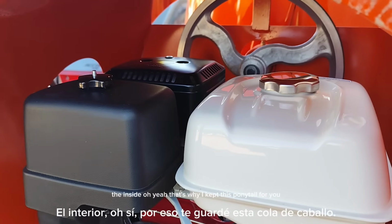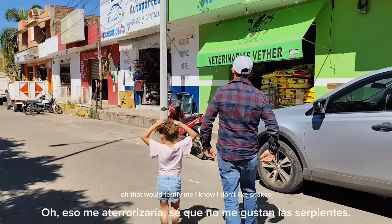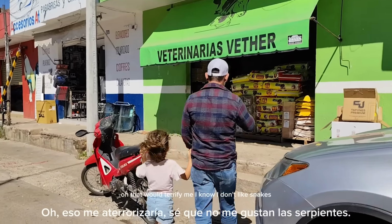Whoop! So that's what the inside. Oh yeah, that's why I kept this ponytail for you. Ooh, that would terrify me. I know, I don't like snakes.